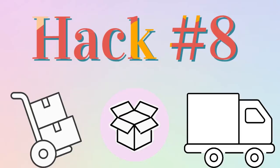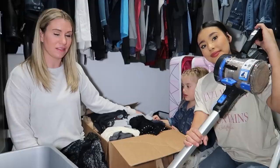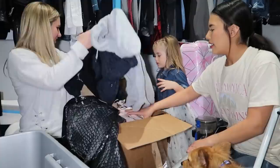So I packed this whole thing with all my clothes. It's mostly winter clothes that I wanted to pack away. But as you can see, I didn't get to fit a lot in this box. So, we put it in a bag. Okay, oh, I left some on hanger. I don't know what I was doing.